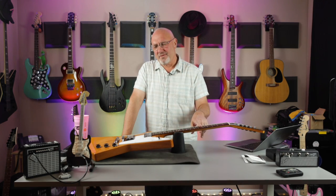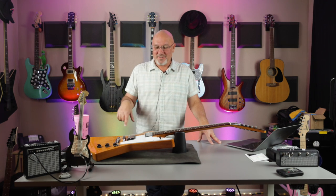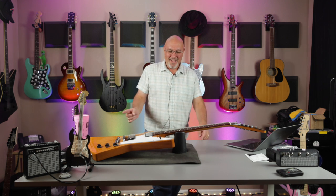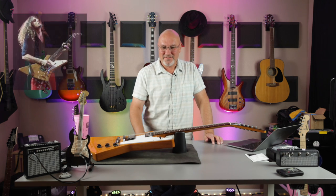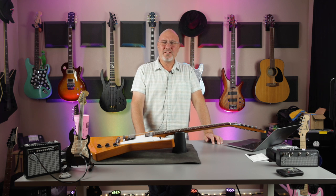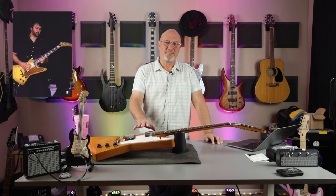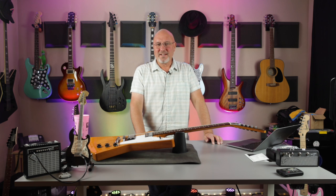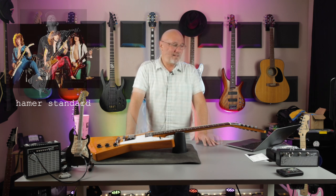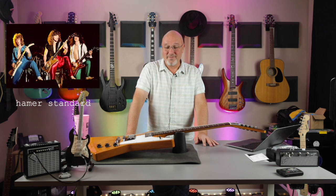What do you think of Explorers? It's just always been a cool looking guitar to me. When I think about this shape, what I think first about is generally Southern rock bands. I remember Allen Collins from Lynyrd Skynyrd had one of these, and I remember watching 38 Special. It wasn't an Explorer, but it was an Explorer knockoff. And of course, Cheap Trick, Rick Nielsen, a lot of Hamers out there. Hamers had Pete Willis from Def Leppard.